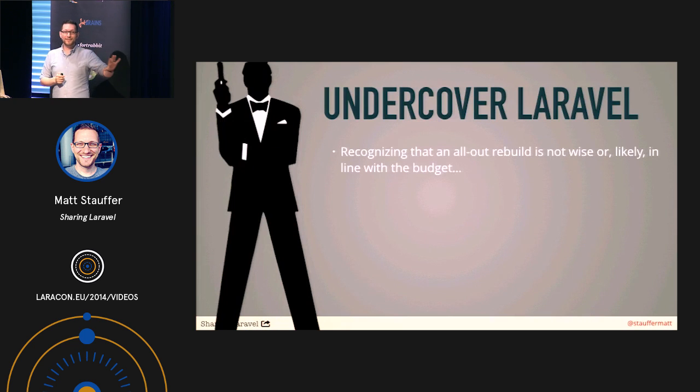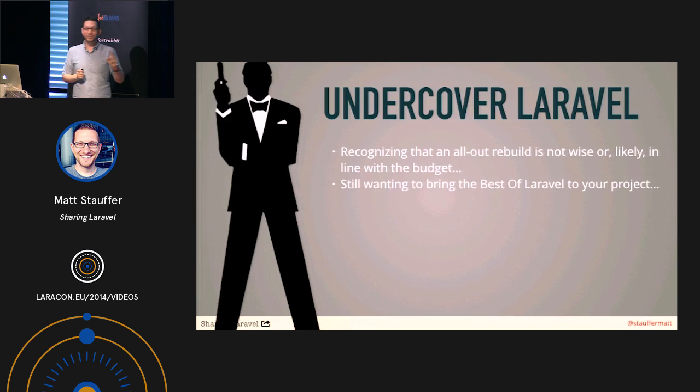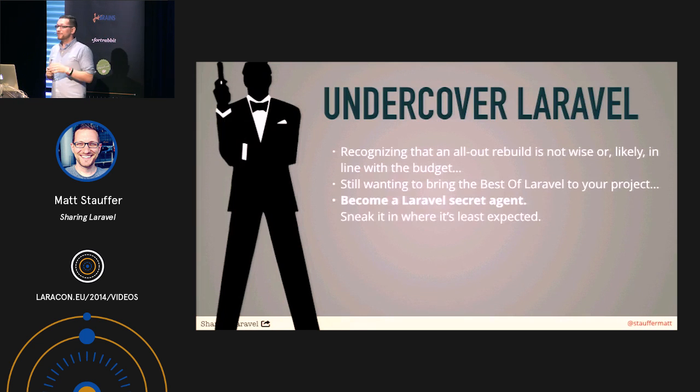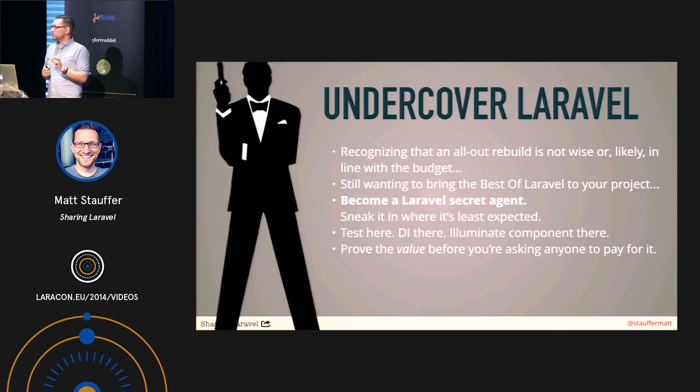So, recognizing that an all-out rebuild is a terrible idea, but still wanting to bring the best of Laravel, the best of modern PHP, to my project, become a Laravel secret agent. Sneak a little bit of it in when it's least expected. So you write a test there. You do a little bit of dependency injection there. Maybe you bring an Illuminate component in there. And piece by piece, iteratively, bring these things in to modernize your code bases. Prove the value of modern PHP. Prove the value of Laravel. Prove the value of Illuminate components. Prove the value of all these things before you're asking somebody to pay for it, or at least pay for an entire restructure for it.